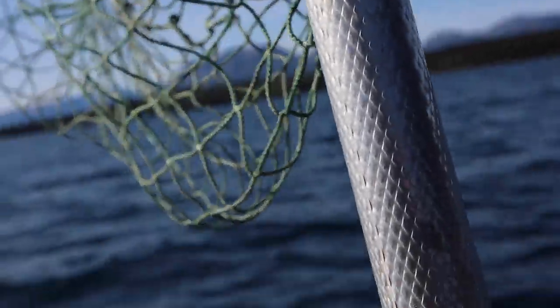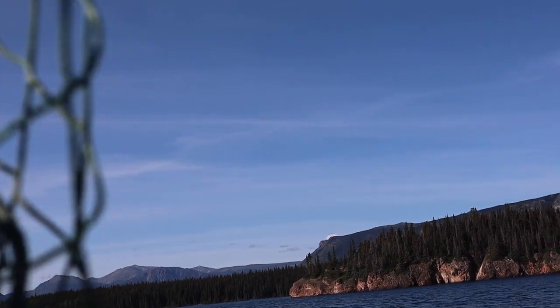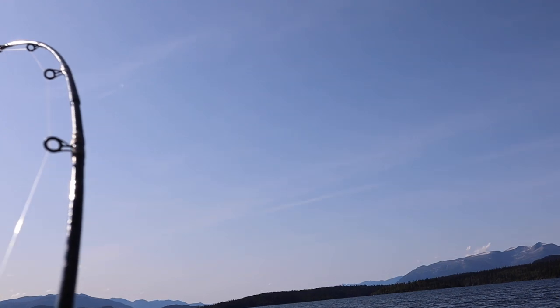At the bottom are a number of ridges, dips and dives in the bottom. The fish tend to hang around structure. So on the fish finder, those are fish. We're off a little island here. But isn't this a beautiful spot? Mountains in the distance. Let's get a fishy, Amy. There you go.